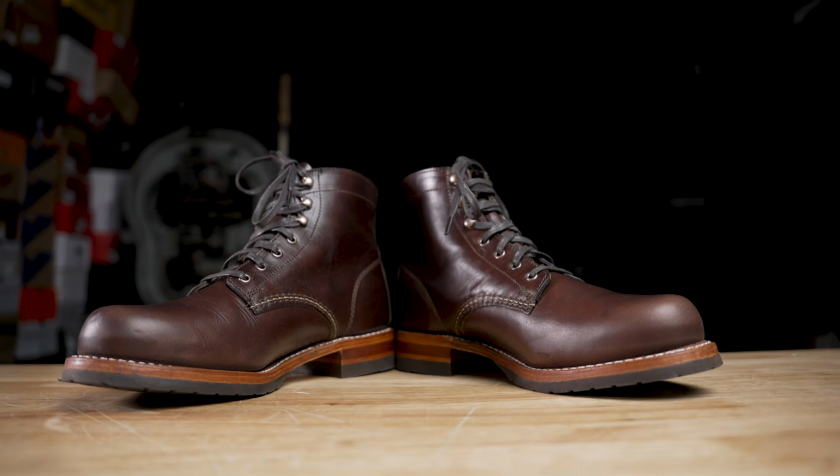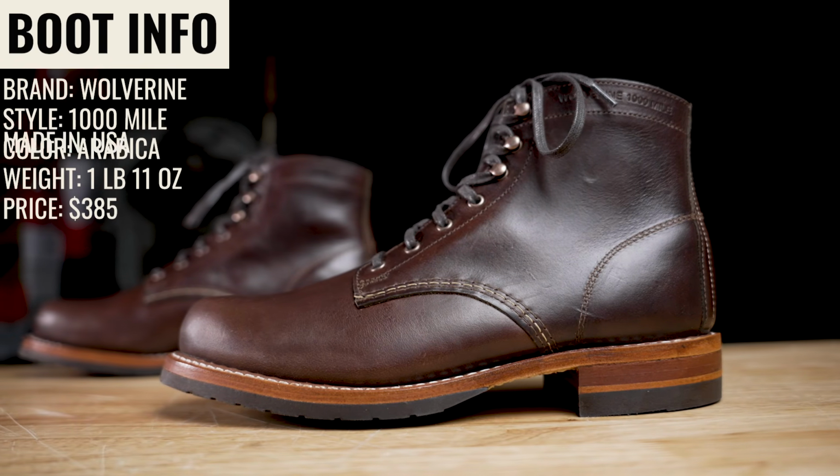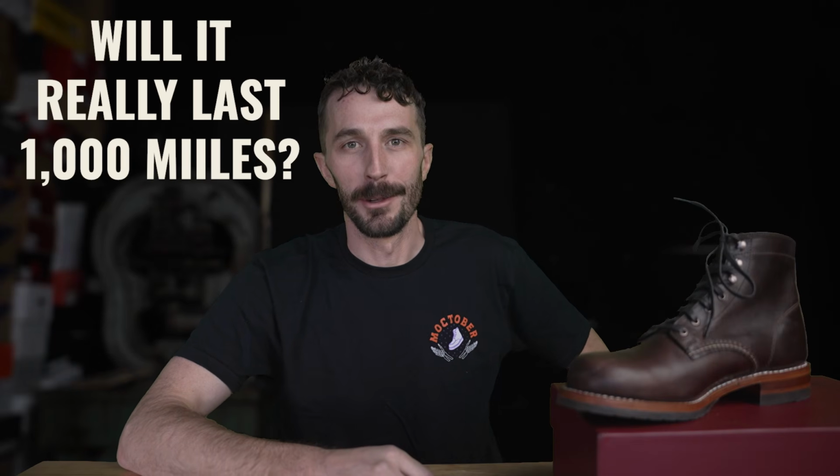The Wolverine 1,000 Mile boot is by far one of the most popular heritage style boots in the entire world, maybe only second to the Red Wing Iron Ranger in its popularity. And its name, 1,000 Mile boot, is a pretty bold claim, so we're gonna cut this thing in half, see how it's built, see the materials, and test them to really see if it's worth $400 and if it's really capable of lasting you 1,000 miles.